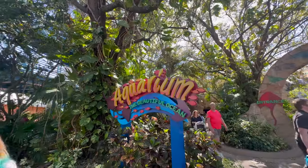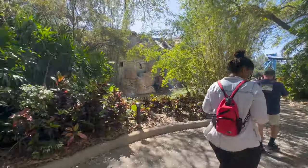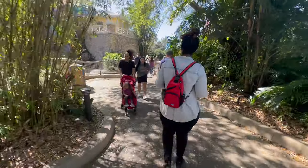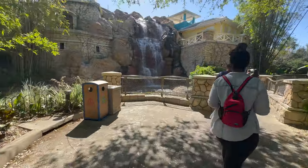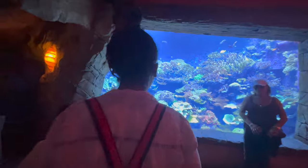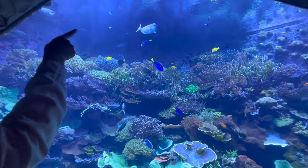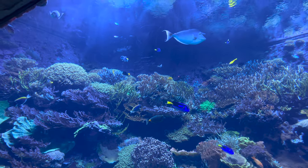Hey, y'all. Today we are at SeaWorld, and specifically, we are visiting the aquarium. We are visiting multiple sea mammals, sea animals, all of that. So walking into the aquarium, there was a line initially going in, and it leads straight into the area that we're in now.